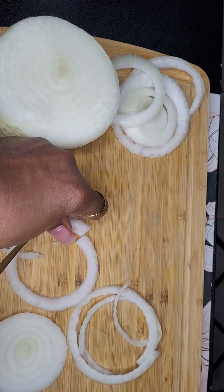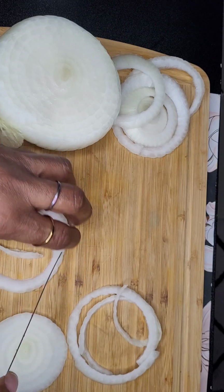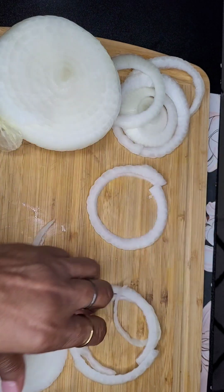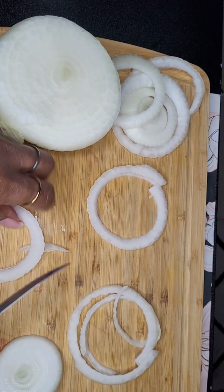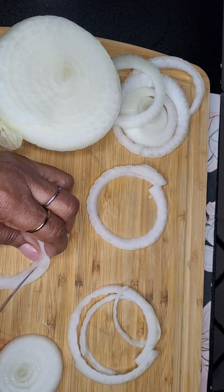Let me see if I can do this. That might not work. But anyway, I'm gonna put that to the side. This one's definitely too thick. Too thick, too thick, too thick.